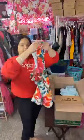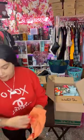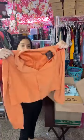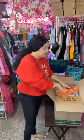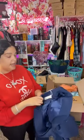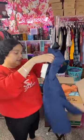Super cute blouse for $10. Sizes small through 3X. Sometimes we do offer 4X. This Kendall and Kylie jacket, size small, $10. We're just packaging up customer orders today. And then a nice suit coat. $10.